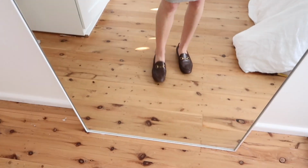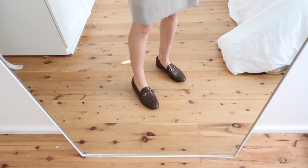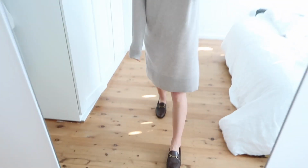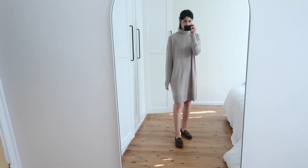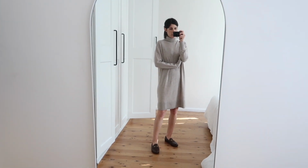And then on my feet today, I'm just wearing my Gucci loafers. These are in the dark brown, which I bought via Matches. And I had thought about wearing my Port and Pair boots, but I figured these were just a really simple, easy option. So that is my final outfit of the week.